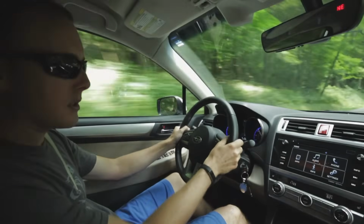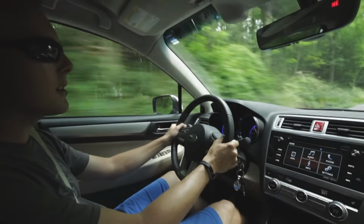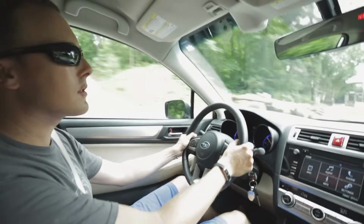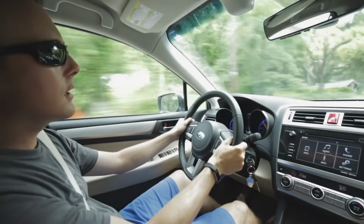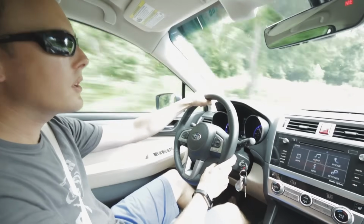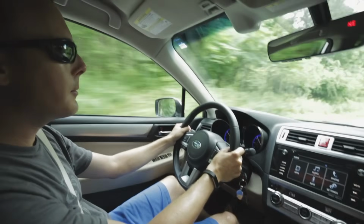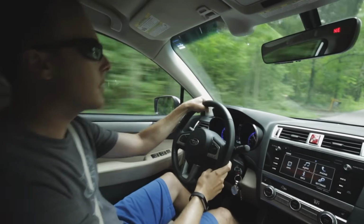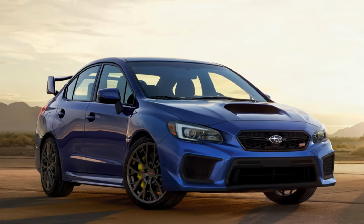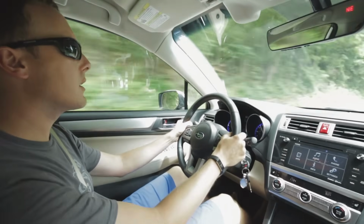I have the transmission in manual mode using the paddle shifters. When you step on the gas, this car is not going to light your hair on fire. It's 175 horsepower, but it's more than enough power for everyday use. You can hear the engine when you're under acceleration. It sounds nice. There's no droning, no vibration. It feels very planted to the road. I'm impressed. If you're looking for a performance car, I think Subaru has a couple other cars you might be interested in. You can definitely hear the typical Subaru rumble when you get on it.